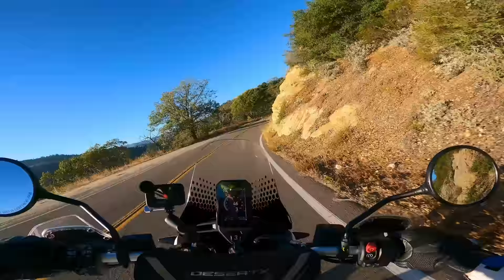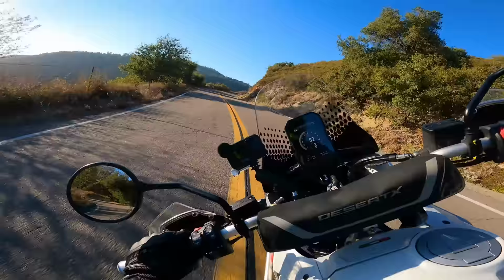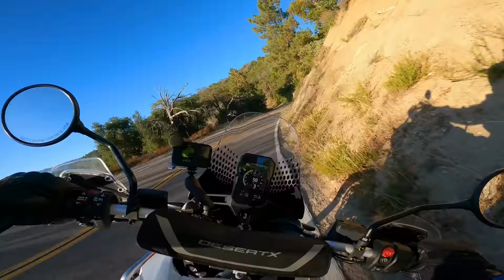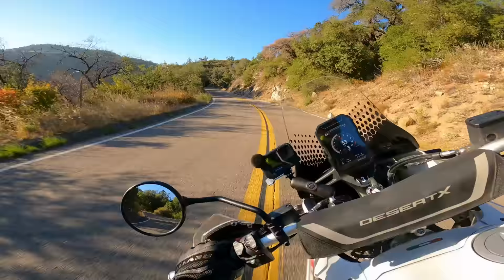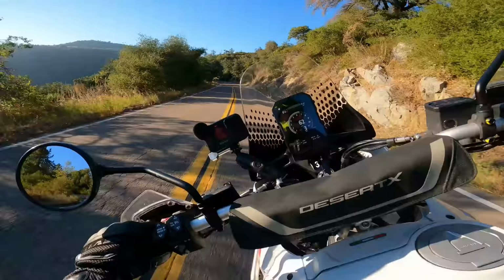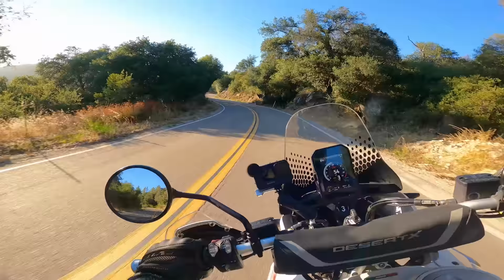The thing with this bike is it just begs you to keep going faster and faster and faster. And it doesn't have the downsides that most adventure bikes do. It doesn't feel cumbersome or weird or tippy on roads like this. It just begs you to go like hell. And because of that, it's about the most fun I've ever had sport riding on an adventure bike.